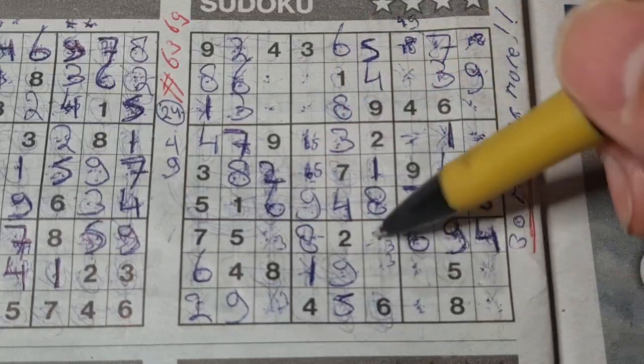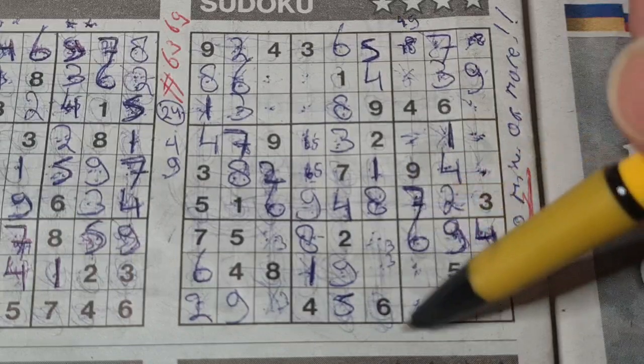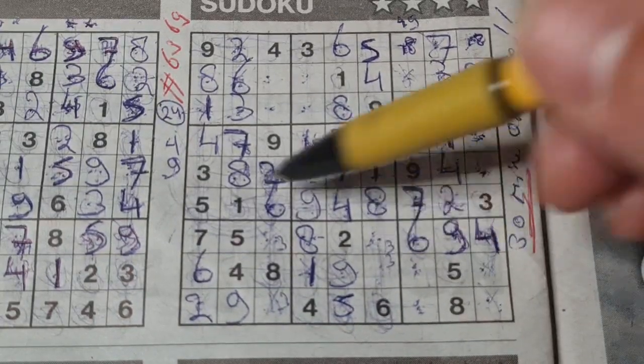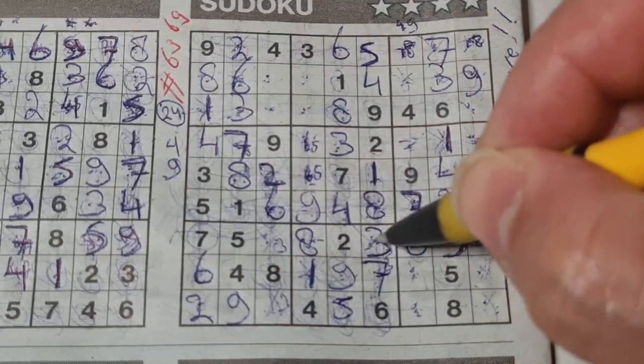Oh, yeah. 2 missing numbers in this big square. Those missing numbers are the 1, the 2, the 3 is missing. The 4, the 5, the 6, and the 7 is missing. 3 and a 7. We have a 7 in this row. No 7 there. 7 should be here, and a 3 goes there.